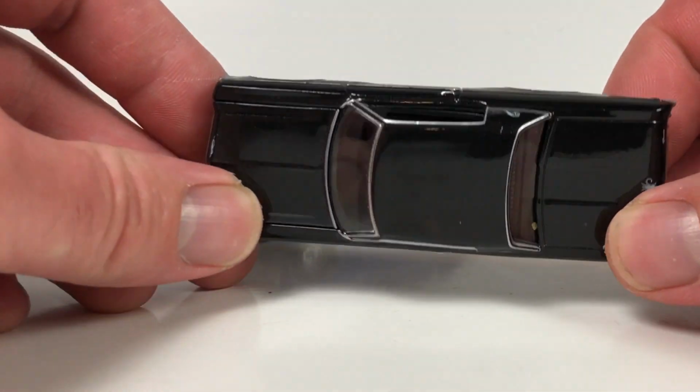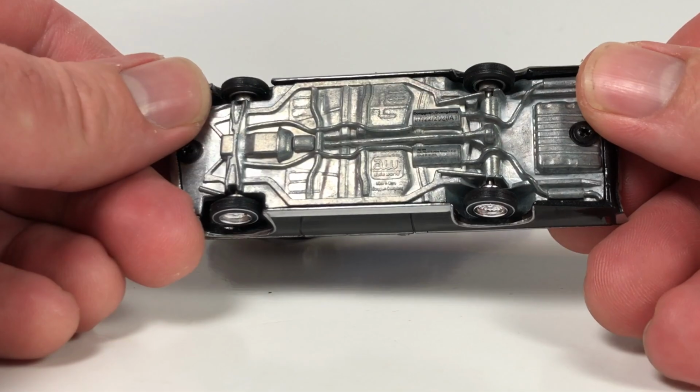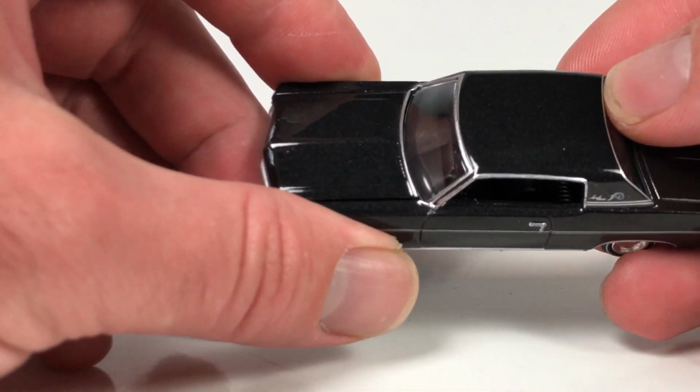you know, those still to this day go for quite a premium. And they look really good. They're cool, and they have articulating suspension. But I don't think they're quite as good quality as the Auto World cars are.